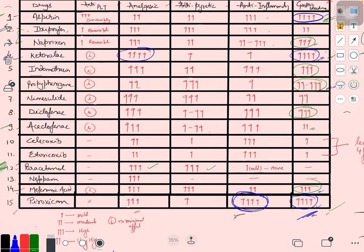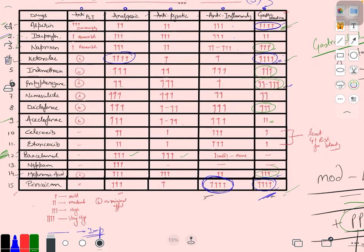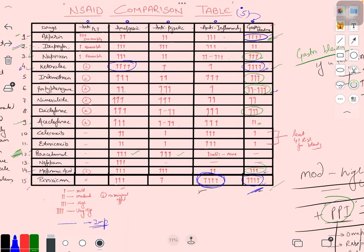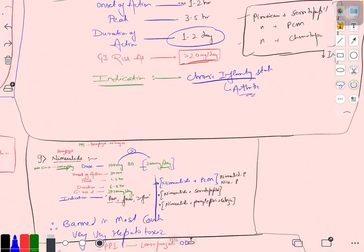So, Celecoxib, right? Though the risk for GI bleed is less and the duration of action is pretty long, we don't have to give so much amount of drug at once. We can give a small amount and the patient can have relief from the symptoms.